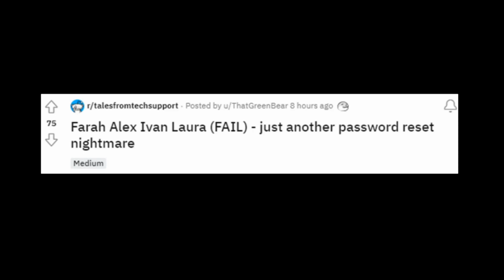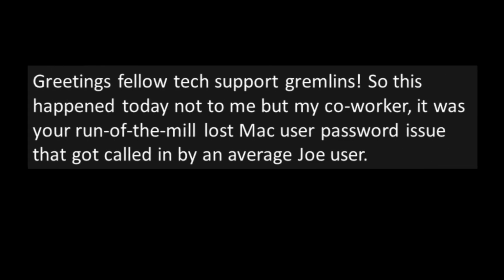Just another password reset nightmare. Greetings, fellow tech support gremlins. So this happened today, not to me but my coworker. It was your run-of-the-mill lost Mac user password issue that got called in by the average Joe user.